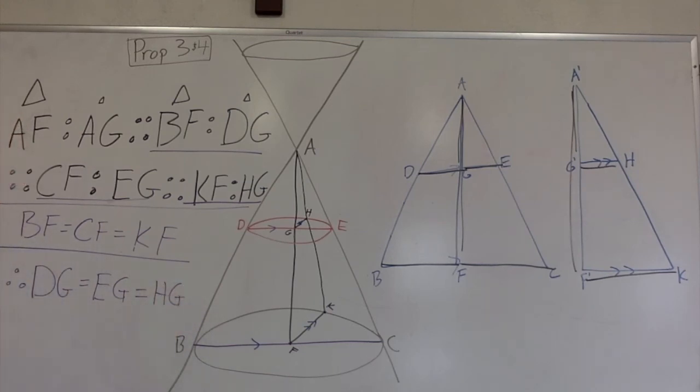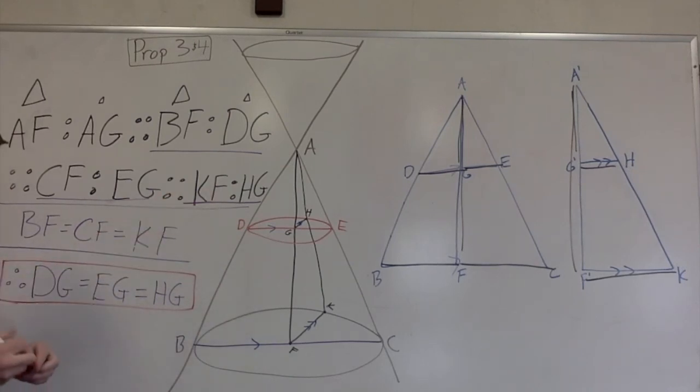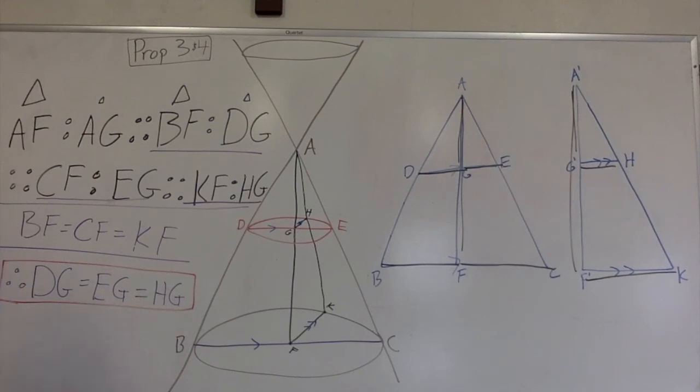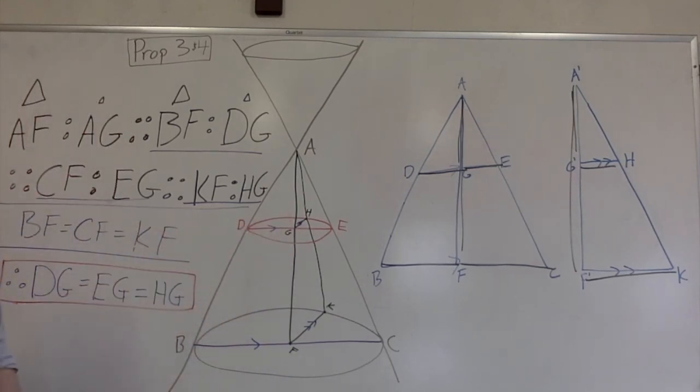Now, if DG, EG, and HG are all equal, and they all are coming from this point G in that red curved surface, curved area, then this section, DE, must be a circle, because we have generated three lines from the center, we now know that it's the center, that are all equal. And those are the criteria that we would need to prove that it is in fact a circle. Again, 2 wouldn't be enough, 3 is the minimum, but we could do this as many times as we want.